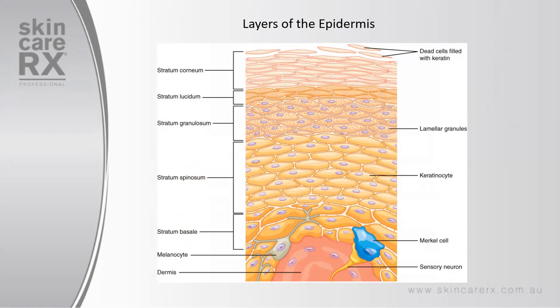And as we look up to the top layer of the skin in our stratum corneum, we can see that the shape has really changed. They've really flattened out and they've lost that nucleus, so they've become dead cells. So let's break it down a little bit into the different layers of the skin. Starting at the top with our stratum corneum, this is our dead skin, our dead cells, sorry. There's no nucleus. Basically, they're just keratin-filled cells.